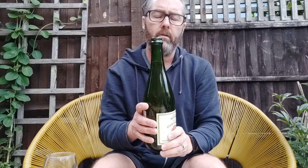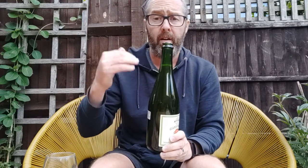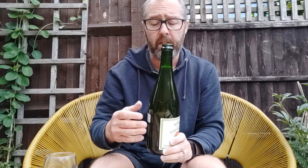Pop. Bottle conditioned. I think it goes in the bottle dry and he tops it up with a bit of sugar and yeast, and then it re-ferments in bottle. That's how he does it. Racks off a lot, I believe, to stop the fermentation going crazy.